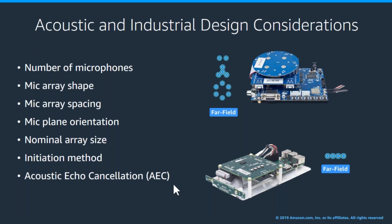And so all of these considerations that we list in the tool are based on what we qualified in the kit. The kits, for example, in the case of acoustic echo cancellation, may support greater channels than just 1 or 2 channels, such as mono or stereo. But in the tool that you'll see, we list what we qualified.